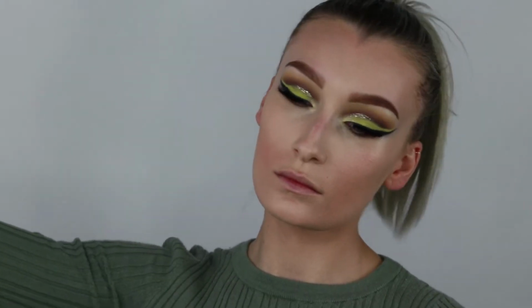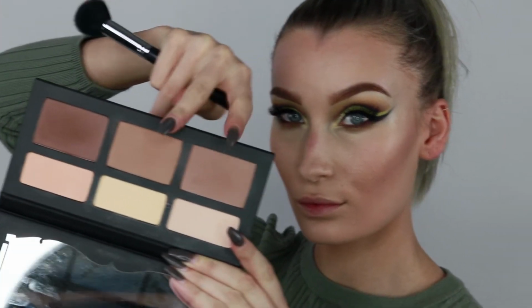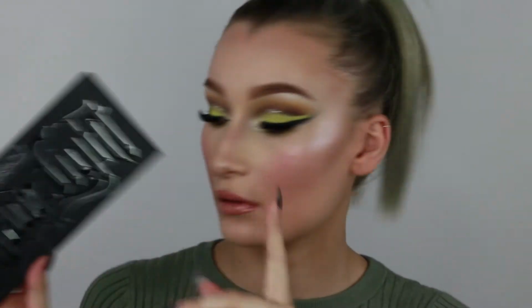To set my face today, I used the Skindinavia Makeup Finishing Spray in Bridal. I contoured and highlighted it with this one today, and I absolutely love the way it came out.